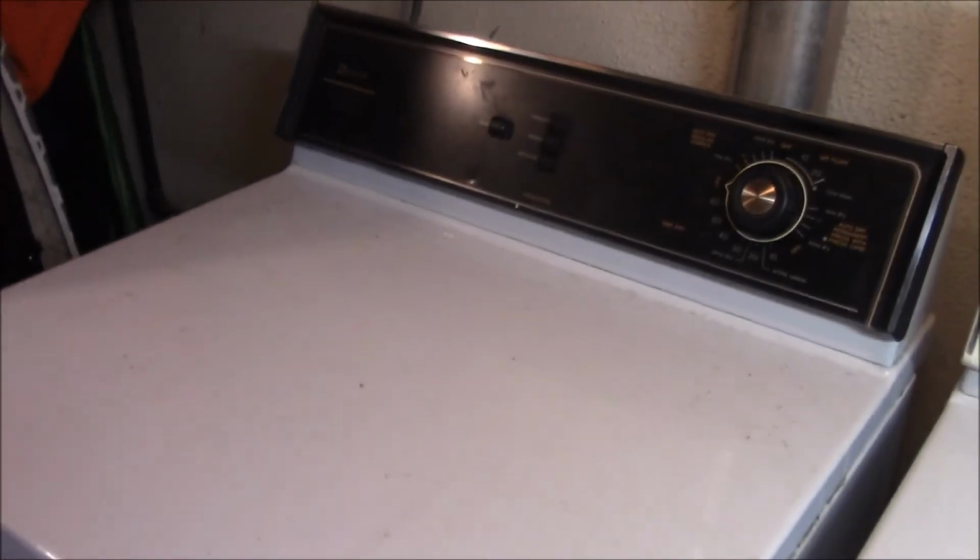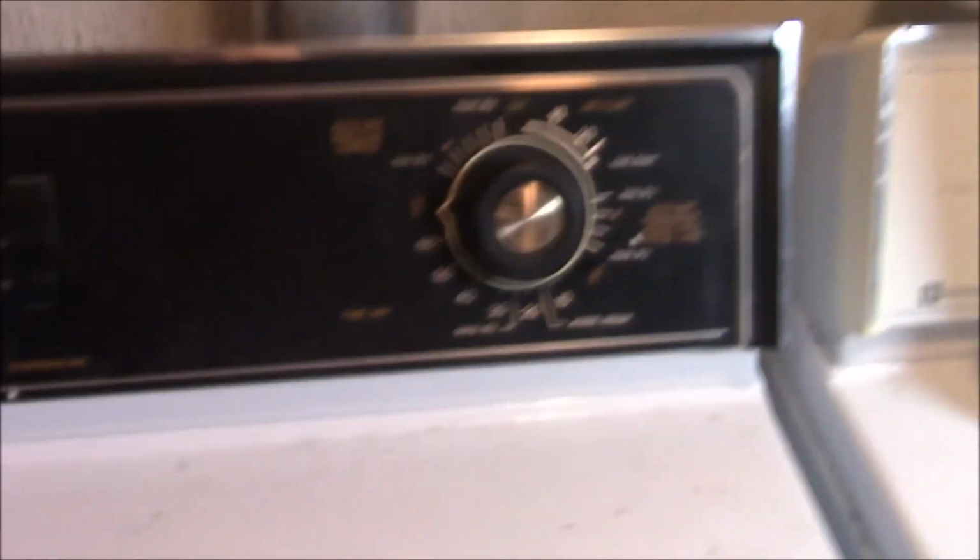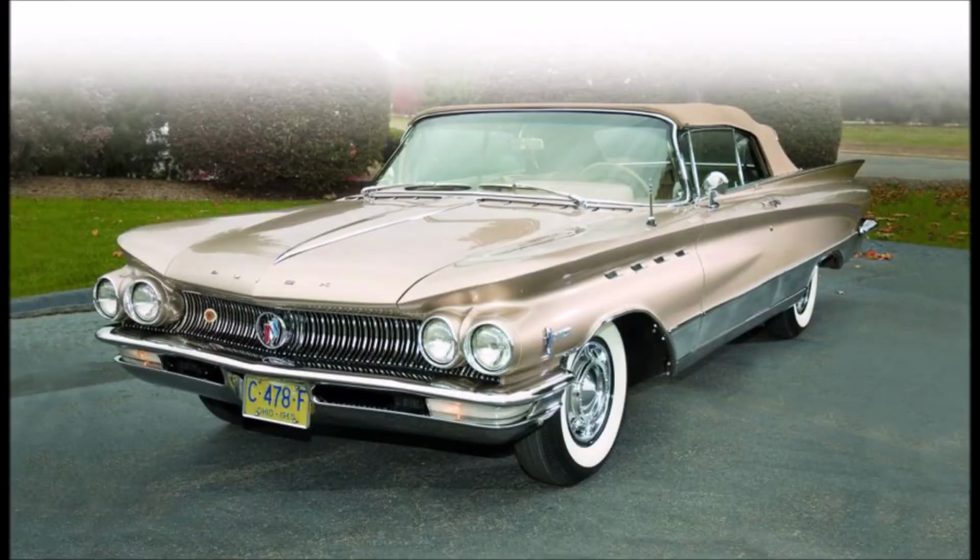This is the last dry in this house. Sorry, the top is a little dirty. Move this, better viewing angle. The last drying in this house with the 1985 Maytag Fabric-Matic Electra dryer. Yes, I said Electra. Should know what that is. If not, you're stupid. Just kidding.